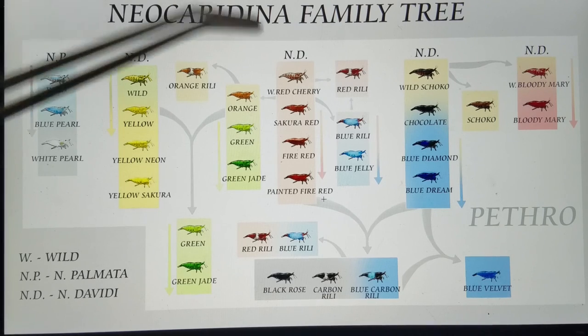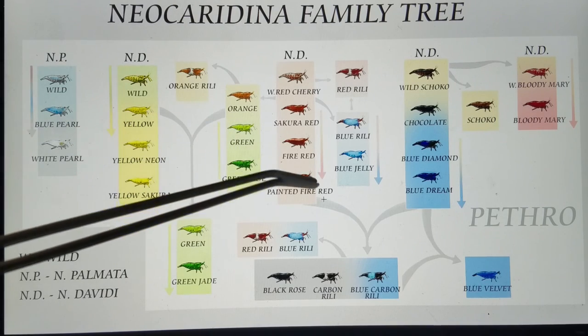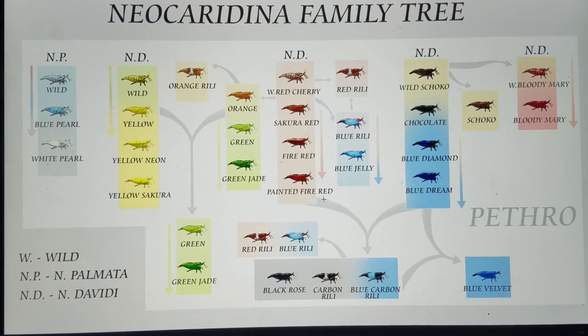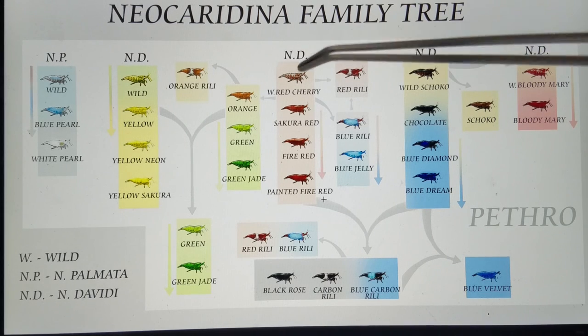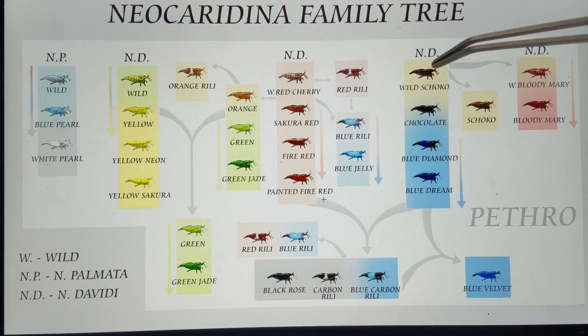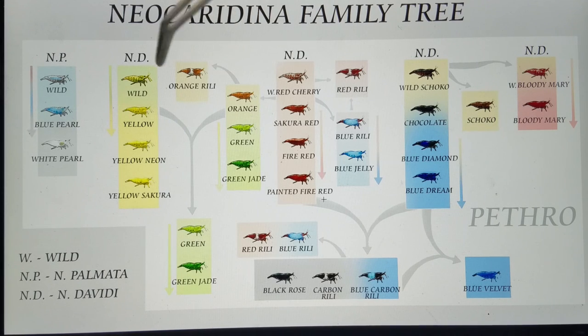Now, cherry shrimp were the first to hit the market, later followed by Rili shrimp and blue shrimp. This chart shows that transition, but there are several wild types. There's the rusty red wild type, then there's the wild choco, which is a darker coloration type, and then there's also a lighter orange, yellowish wild type that you find in the wild.